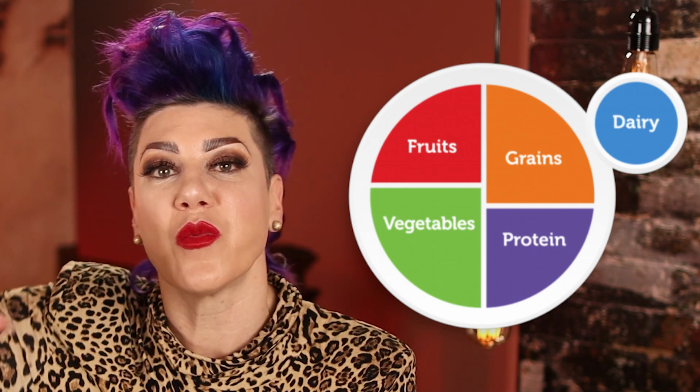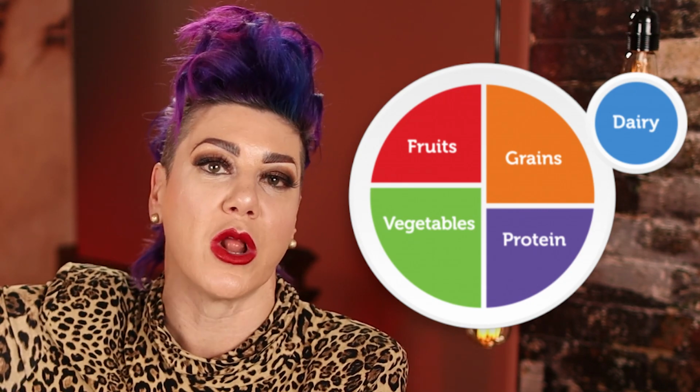And then off to the side where your glass of water goes, they had a small amount of dairy. So the improvement was that they actually portioned out a plate to where you can visualize how much goes on my plate of each category. So MyPlate was an improvement on the very confusing food pyramid.